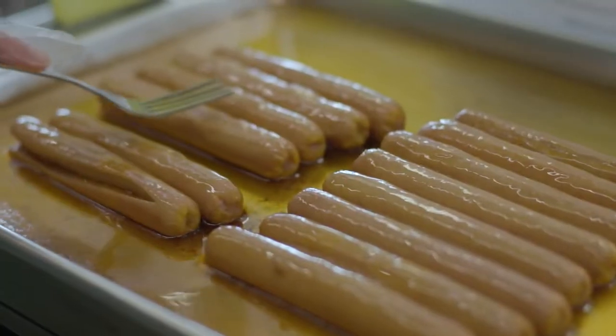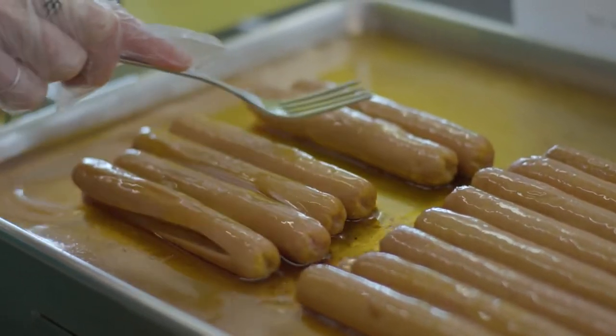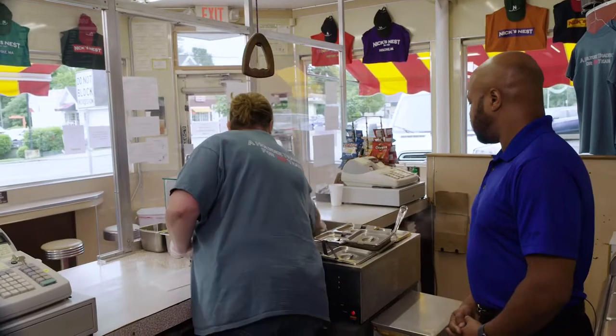And then this is the secret sauce I was talking about. So we bring them over here, and this is where they're held hot. And then this is our steamer for our buns. Okay. Nick's Nest, my first. What is this one called? The Works. My first Works dog. Let's see what we got here.